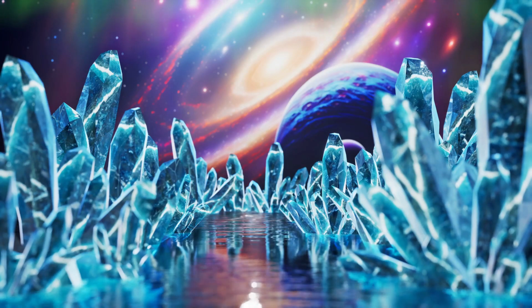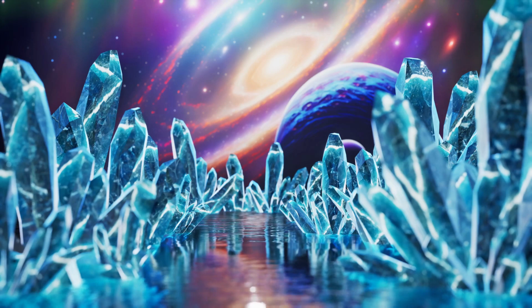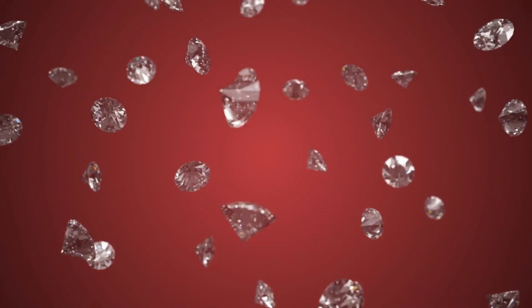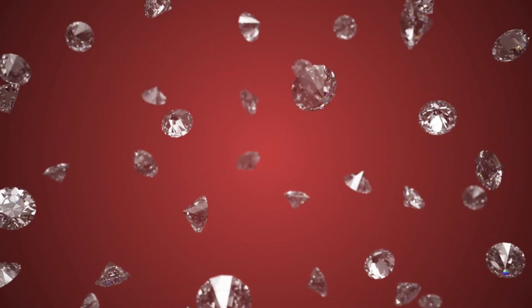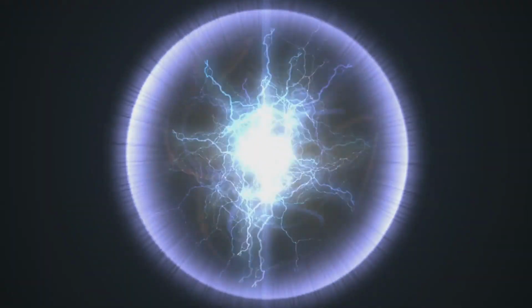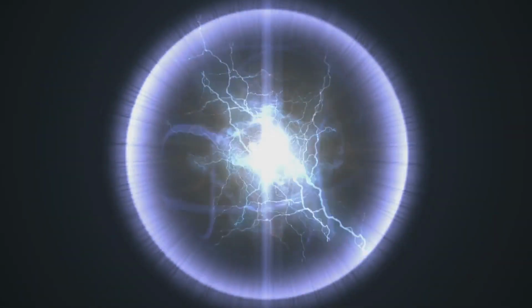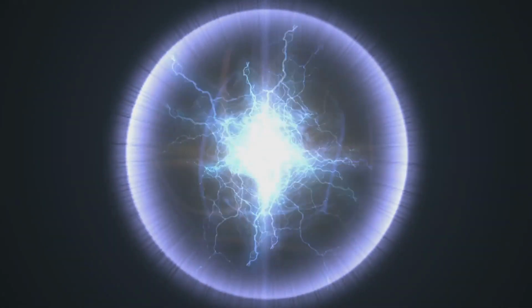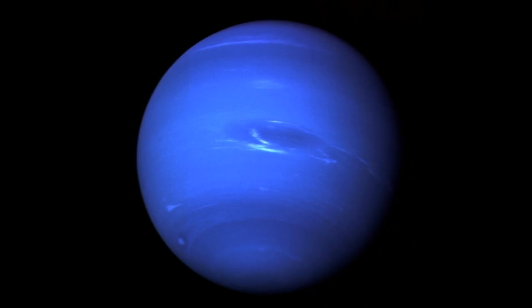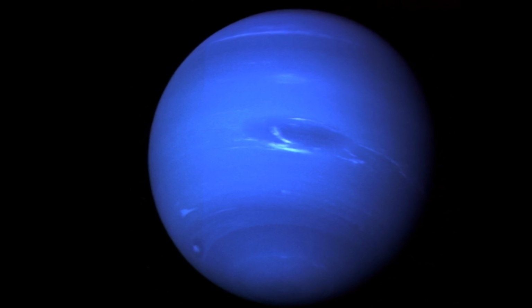As these solid diamonds sink, they could drag the surrounding gas and ice down with them, stirring up the planet's interior. The new research suggests these diamonds fall into a layer of supersonic water, a strange electrically conductive phase of water. The churning of this conductive layer by the falling diamonds would create powerful electrical currents, acting like a dynamo and generating the planet's weird magnetic fields. This exotic rain isn't just a curiosity. It could be a fundamental engine shaping the entire planet.